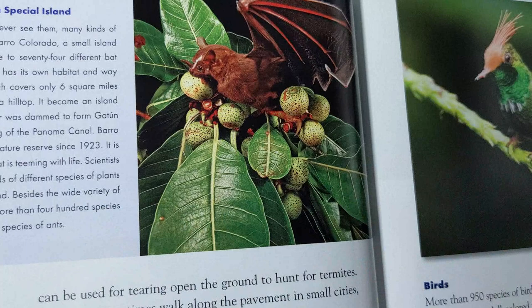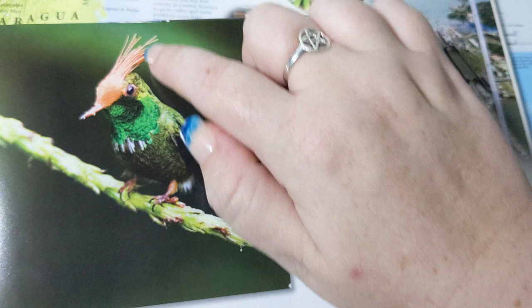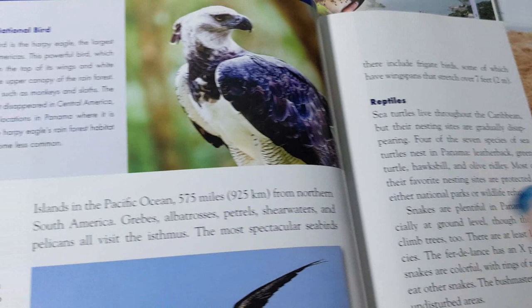And, okay, bat's gone. This gorgeous hummingbird. This is a rufous-crested coquette. And, oh, poor thing. Okay, maybe there are no creepy crawlies. I don't think so. Maybe it's another book I'm thinking of.